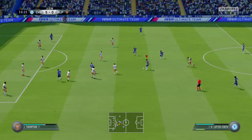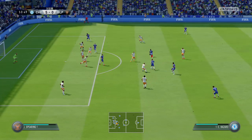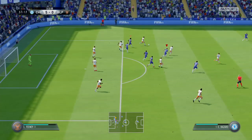Yeah, and letting the opposition come at them, risky. A lot of defenders between them and the goal, but they still got the ball. Conte won back very quickly.